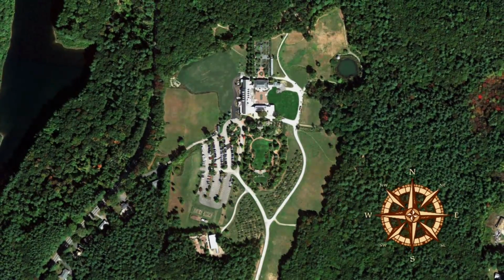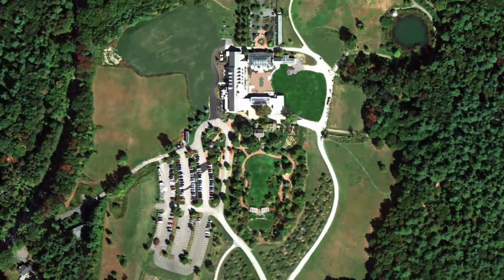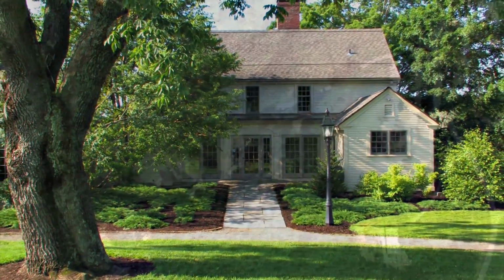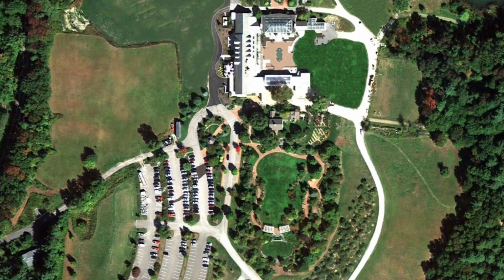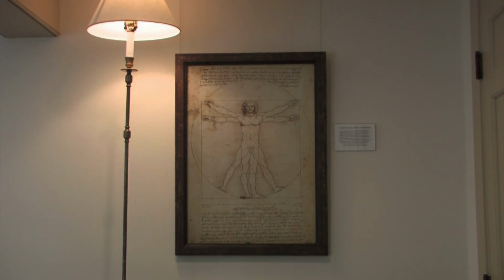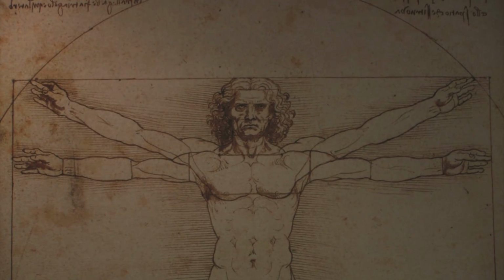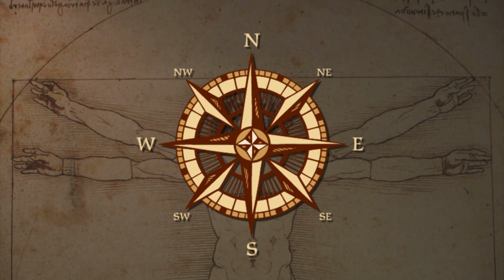When the glacier came through and formed Tower Hill, the result was a perfect north-south axis along the spine of the hill. At the center of the compass of Tower Hill sits the farmhouse, which was originally built in 1718. The farmhouse was moved from the bottom of the hill and placed at the highest point along the spine in 1727. It's worth noting that in the farmhouse conference room, there's a print of Leonardo da Vinci's Vitruvian Man, which symbolizes control or axis points in nature and balance between points.